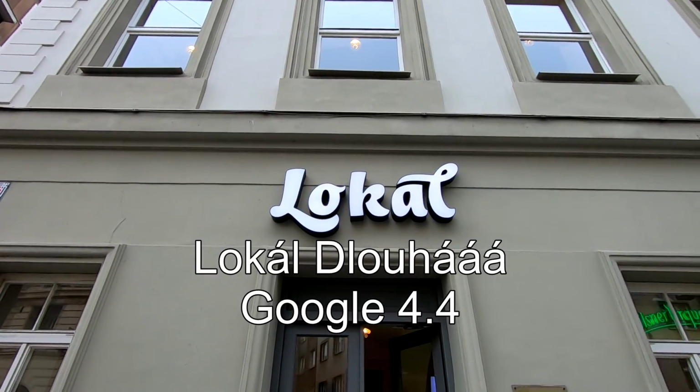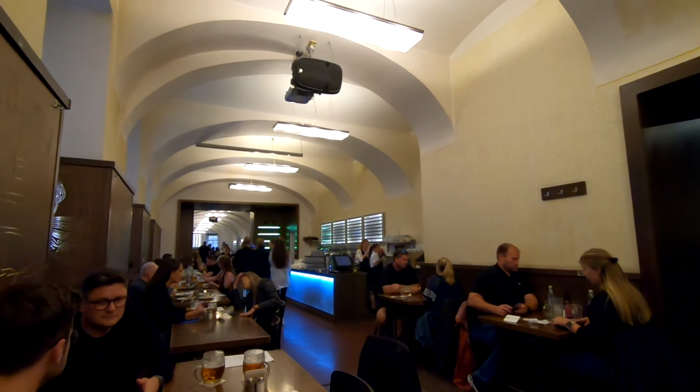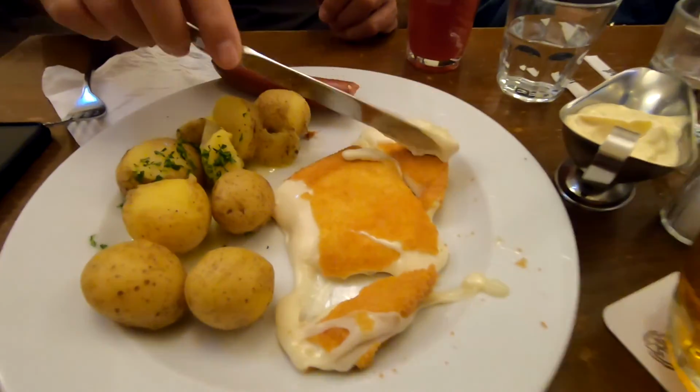Another great beer hall that you must go to when you're in Prague is Lokál, which is known for its great beer, but also for its very reasonably priced traditional Czech food. Reservations are needed, but sometimes if you come in the early afternoon, you can get in without them. So dinner at Lokál is a must. Very popular with people that visit Prague.